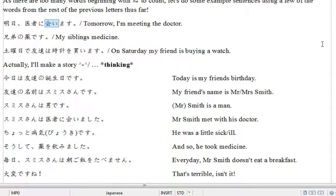So remember, 会います, 会う for a meeting. 医者 is your doctor, and then this one was 明日、医者に会います。Tomorrow, I'm meeting the doctor. So, 兄弟の薬です。My sibling's medicine. So, 薬, 兄弟 or siblings. Now we have 土曜日で友達は時計を買います。On Saturday, my friend is buying a watch. So, 買います to buy, 時計 watch, 友達 friend and 土曜日 Saturday.